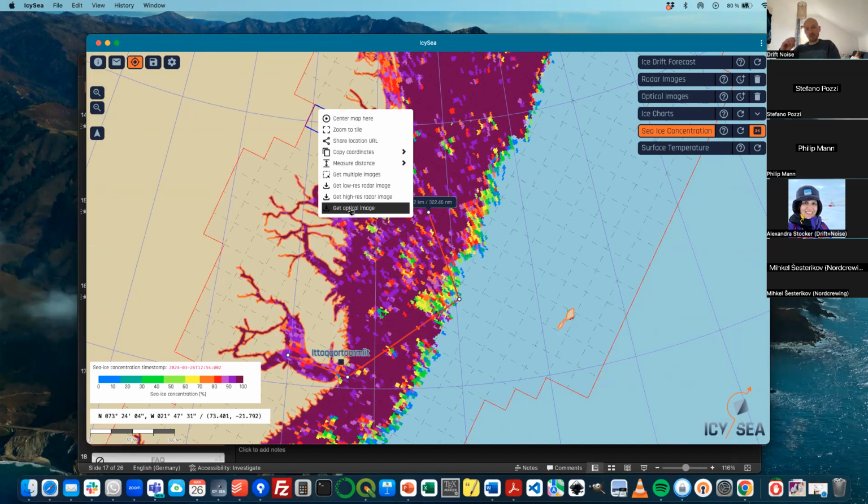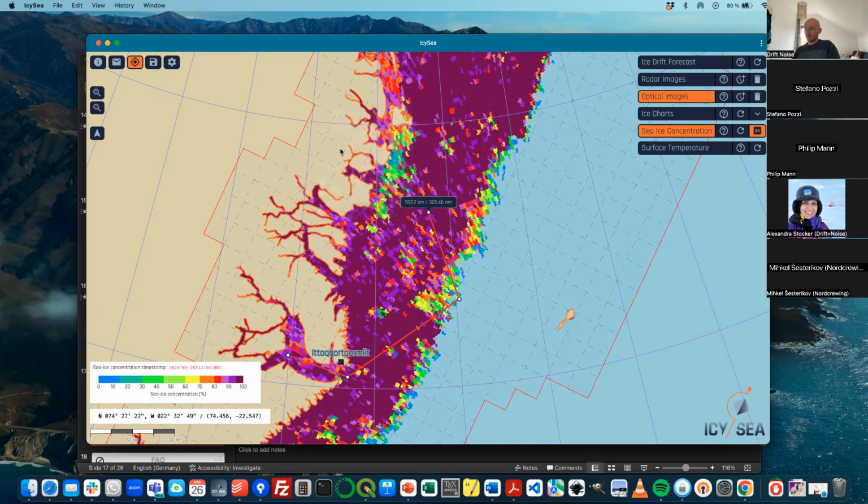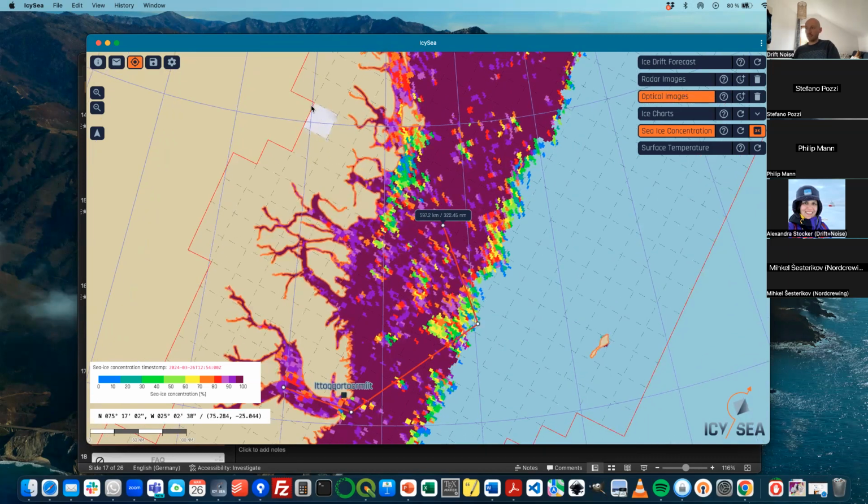The idea behind IcySea really was to make it available in low bandwidth connections. So even if you're running on Iridium, you would still be able to access data that usually can be gigabytes in size. You want to avoid spending all your data on one image, but rather focus on the specific areas that you're interested in and download only the data that you're going to need for what you do. So this is why we have this little tile structure.